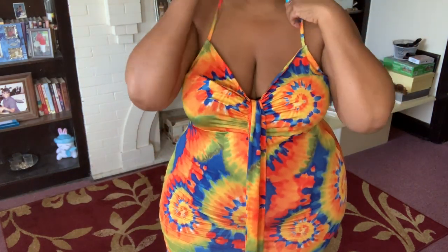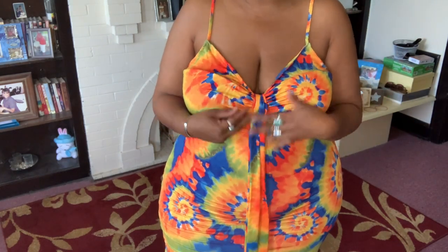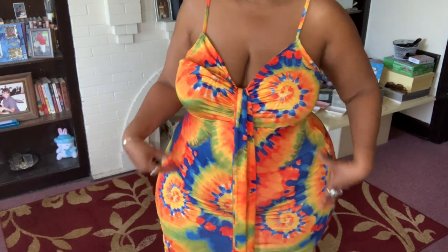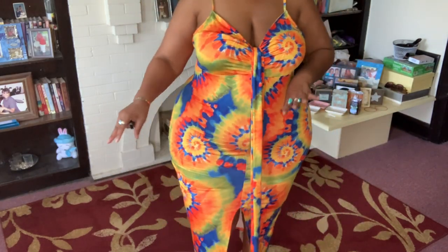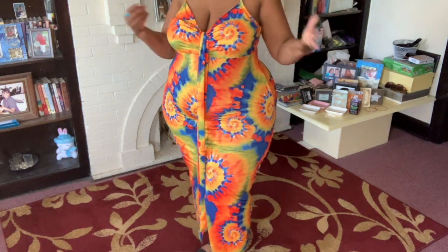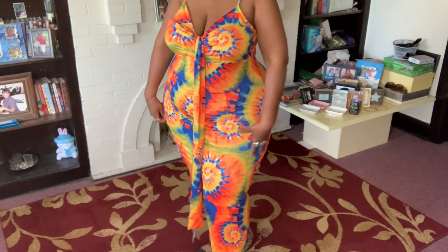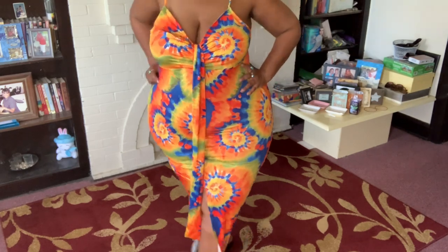And like I said, I can adjust these straps so that if it's too low cut, if I'm showing too much cleavage, I can pull it up. You know what I'm saying? I like the fact that it's got the stretch. And as I said, it's just a dress that it's just pretty to me. I just love the colors. It's the colors for me.